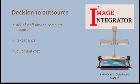So someone from Image Integrators actually came to our library and picked up part 1 and part 2 of our collection that was going to be digitized. So we knew they were in safe hands the entire time and not getting lost in the mail, which now with COVID is even a bigger issue.